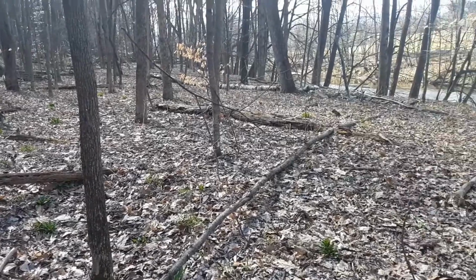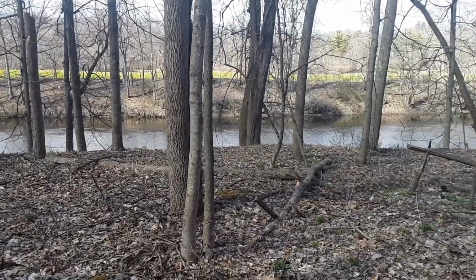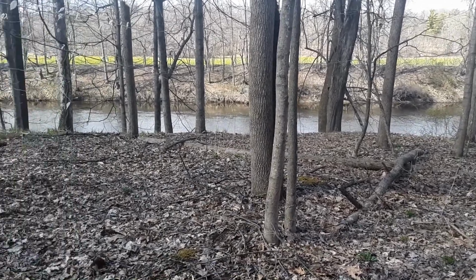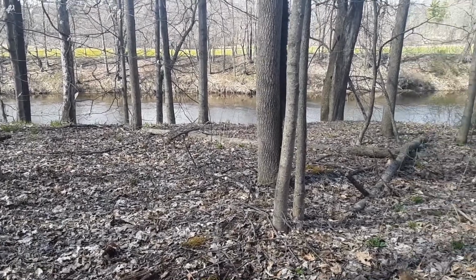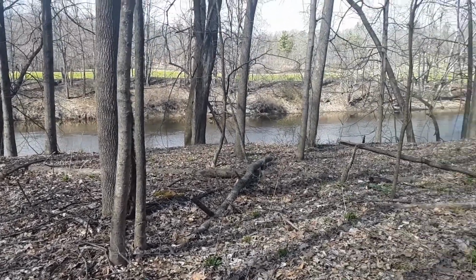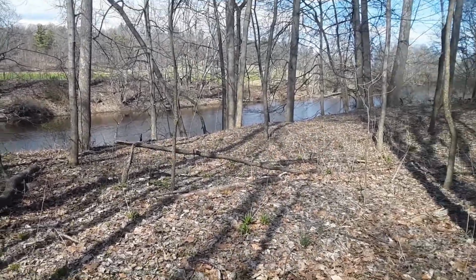Imagine what it would have been like to have your house with the Rondout Creek right here. And look at the size of these trees. This is all late 20th century growth, most of it. This was all clear in the canal era. We have a lot of great pictures that you can see of what the area was like at that time.